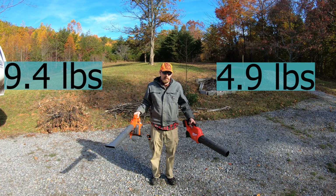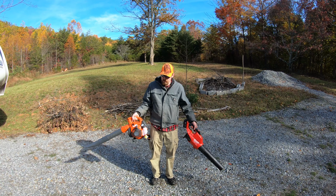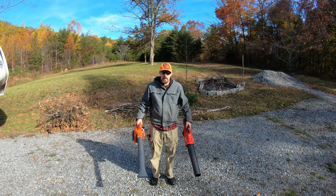You put the battery pack on here, it's probably about a pound more. You fill this up with gas, it's probably a little less than a pound more. I think the battery might weigh a little bit more than this gas does. But either way, there's not a huge difference.